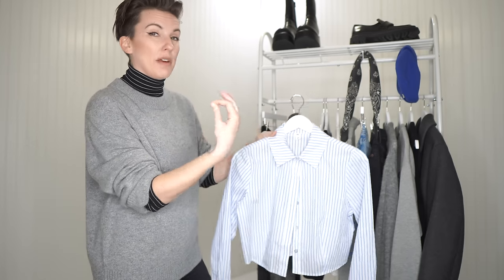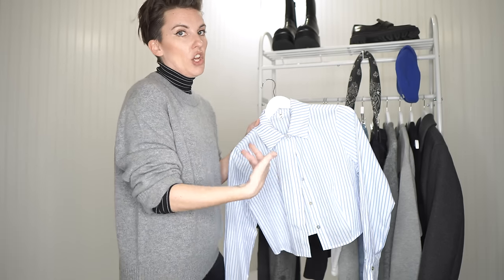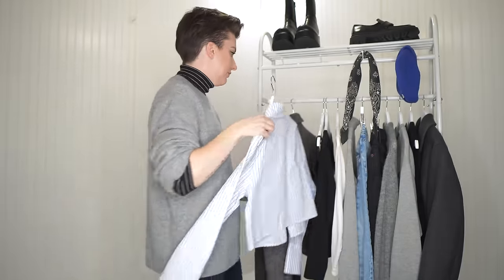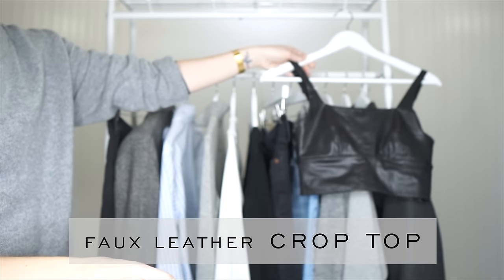Again, it brings in that little bit of youthfulness, that little bit of playfulness to something that is otherwise known to be more sophisticated, mature. So I love that juxtaposition. And our last anchor piece is this faux leather crop top from Spanx.